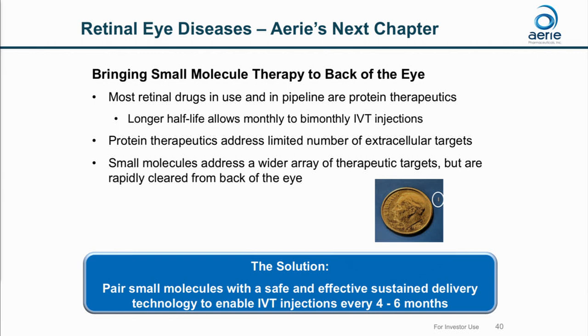The challenge we have with small molecule therapy for the back of the eye is that small molecules are very rapidly cleared after injection. So you'd have to inject them on a weekly basis at least if you don't have some way to keep that drug in the back of the eye. So the way we've addressed this problem is we have identified a drug delivery technology and established a drug delivery platform that allows us to pair our small molecules and present them into the back of the eye in sustained release implants that can be injected every 4 to 6 months.